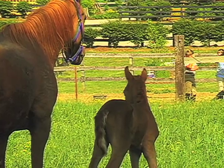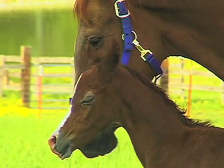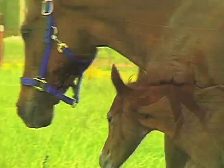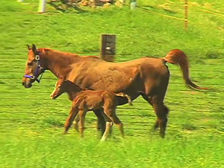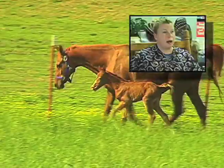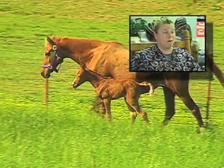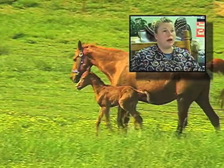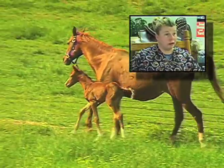Sometimes toxemia can set up after a short period of time. Sometimes founder can result later on. So if you see that the mare has retained her placenta, call your vet right away. You want to get something done for that right away. Another important thing to do is to let mama have some time with the baby. You want to get bonding time between the mare and the foal. You want to let him go ahead and suckle, make sure that he does.